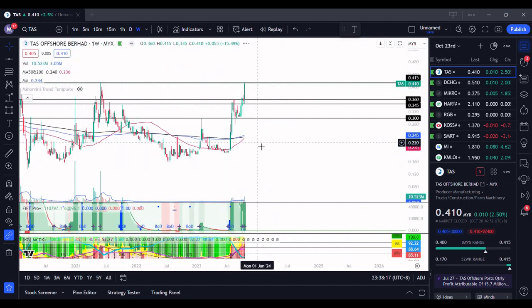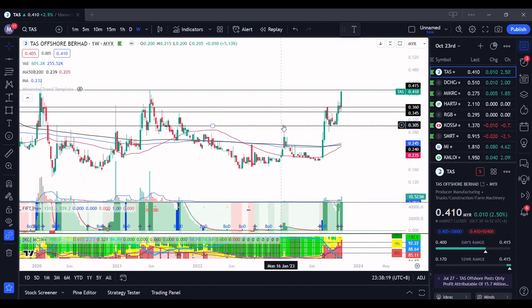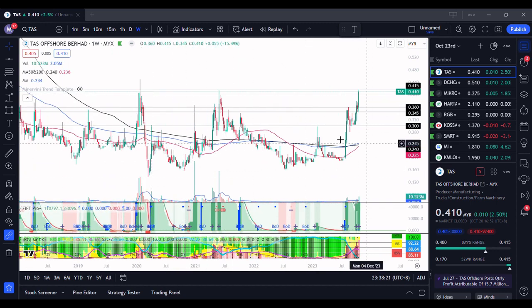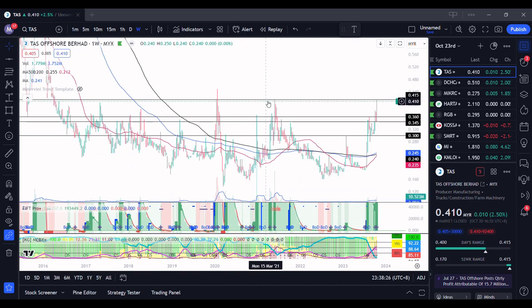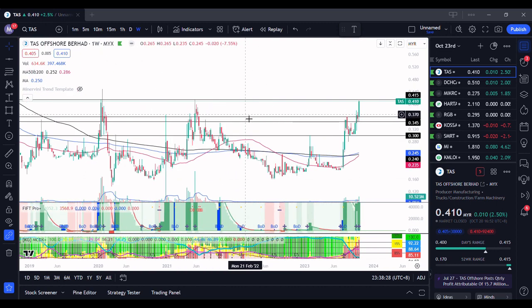time frame, you will see it's kind of like a rounding bottom over here. Okay, it has challenged this level multiple times and didn't succeed in breaking out. Okay, so that's for TAS.